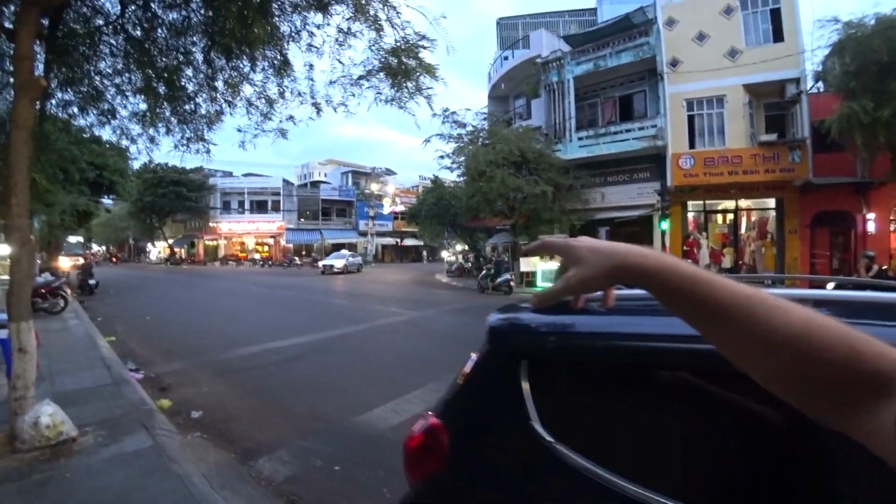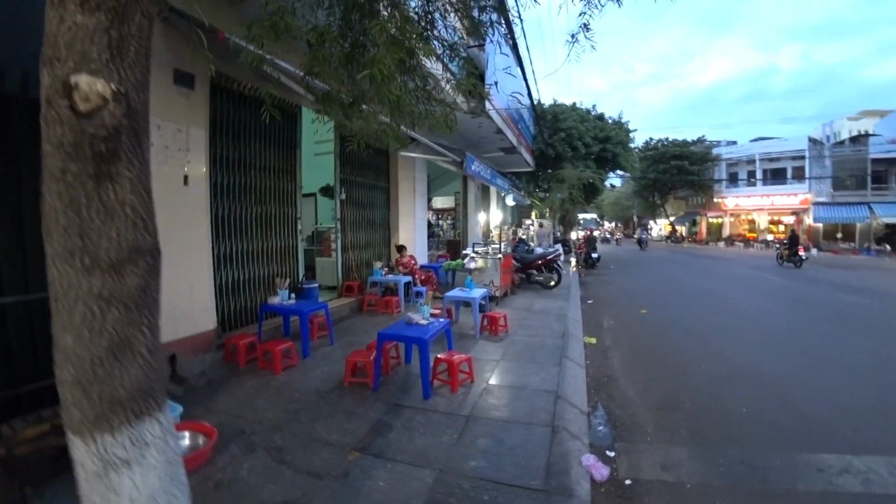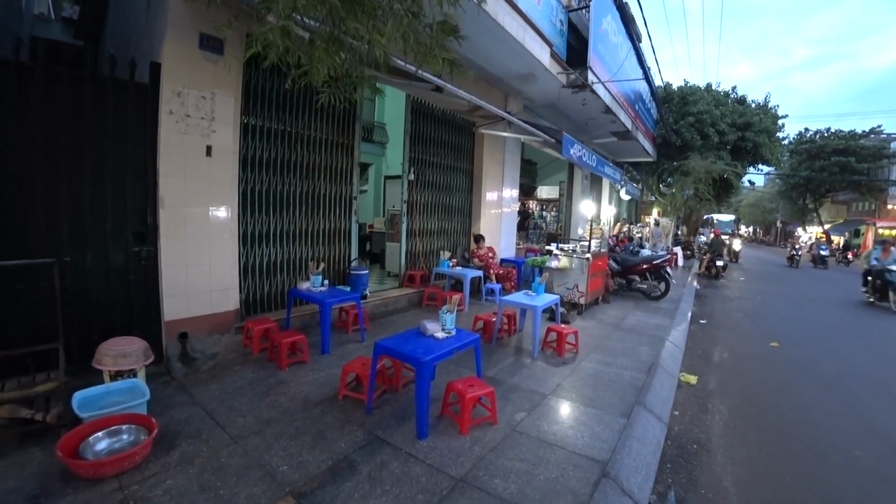Welcome to a beautiful little evening here in Vietnam. Now tonight we've come to this little junction. We've come for some food. We're going to show you what makes Vietnam special. Now the first spot we're going to check out is just here. We come here so often, really good spot. We're going to get some Thit Nuong.